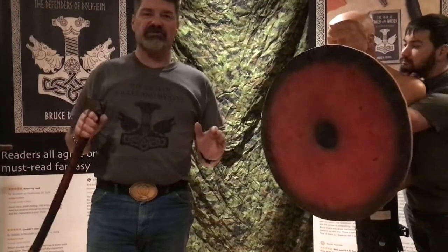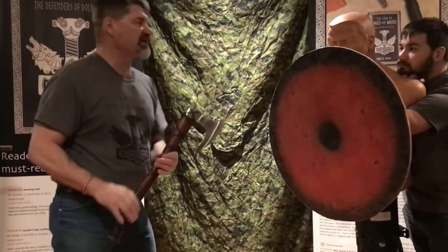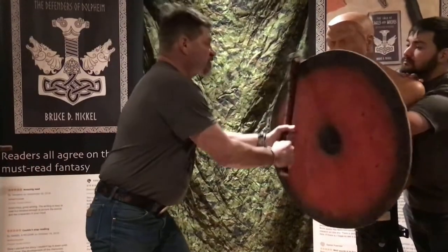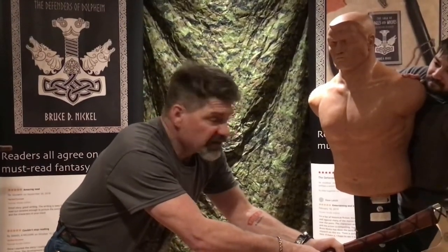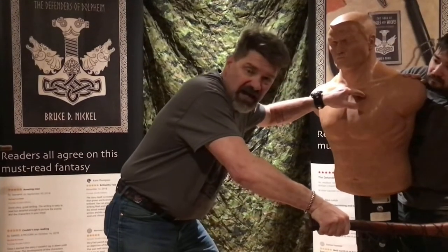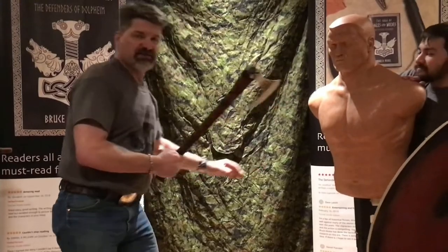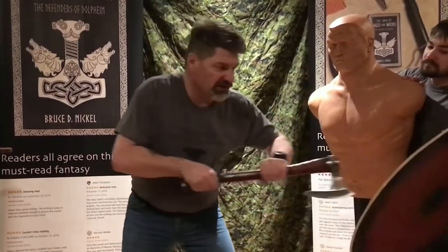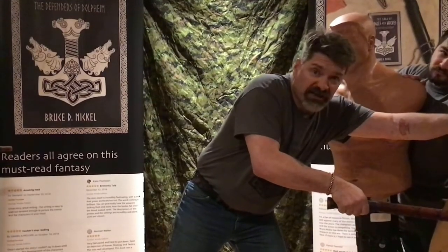If you're working as a pair, you have a warrior behind you, using the beard of the axe. The man in the front is going to hook the shield, and he's going to pull it out of the way. The warrior behind him is going to come over top, and he's going to stab with the spear, or he's going to come down with his own axe. Meanwhile, the warrior in the front is pushing that shield out of the way and pushing him into the Roman soldier next to him.